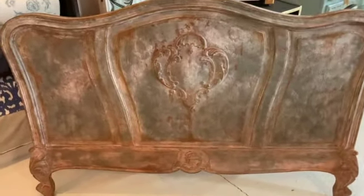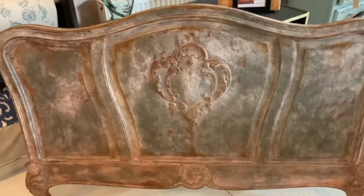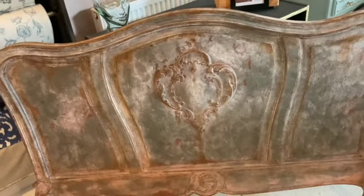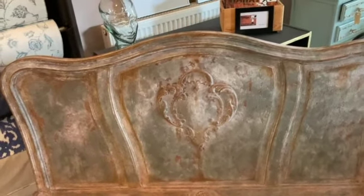And this is one of my favorite things. This headboard is probably from the 1970s. I actually have the full bed, and the reason that I got it was because it was broken and I wanted to do a paint technique on it. So I took, let's see if I can find it.